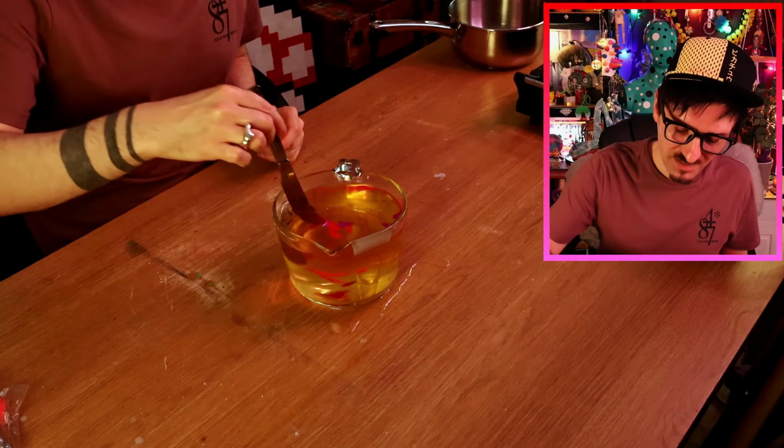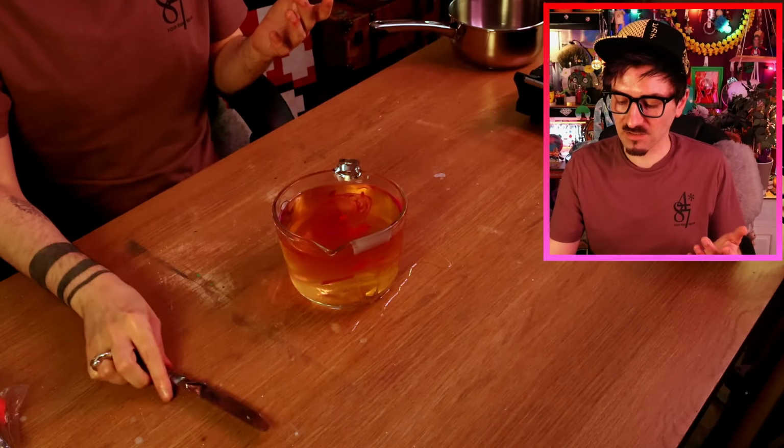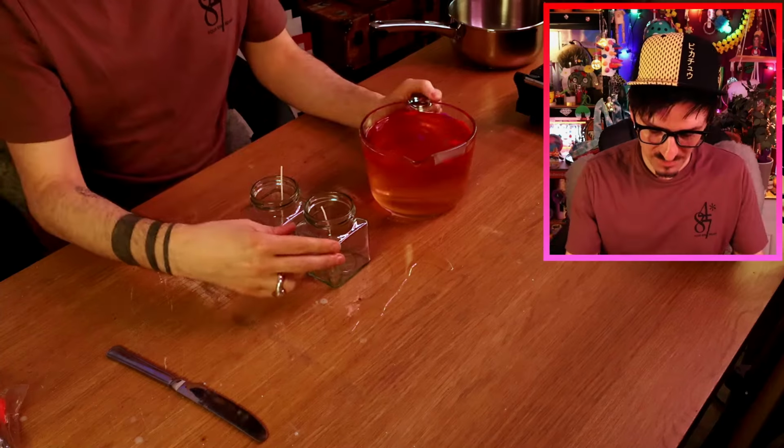And I don't want them to mix fully in there. I just want to kind of swirl it into the wax. And then I'm hoping we're going to get some nice streaks of thick colour. However, it is just dispersing, so I don't know, we'll see. Right, let's get it poured into these jars before I make any more mistakes.